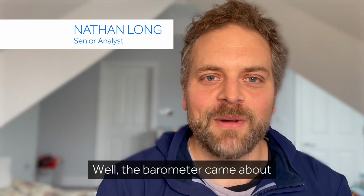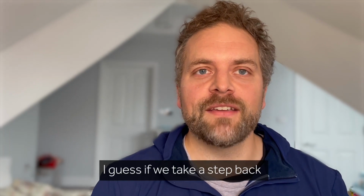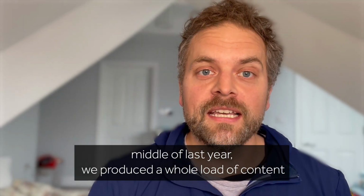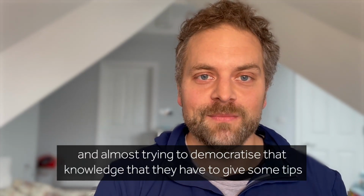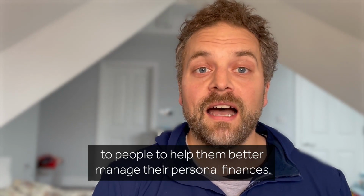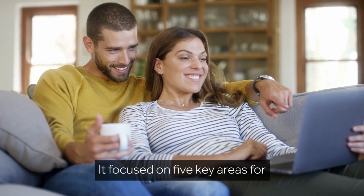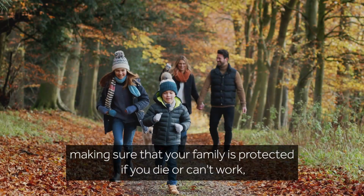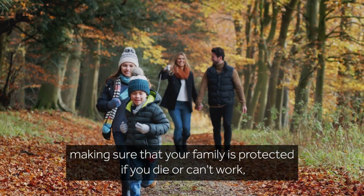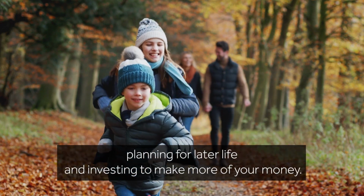Well, the barometer came about really because of our focus on trying to drive improved financial resilience. If we take a step back, in the middle of last year, we produced a whole load of content designed to take the expertise that we have in our advice area and almost democratize that knowledge, to give some tips to people to help them better manage their personal finances. We called that 5 to Thrive. It focused on 5 key areas for your financial resilience: controlling your debt, making sure that your family's protected if you die or can't work, having enough rainy day savings, planning for later life, and investing to make more of your money.